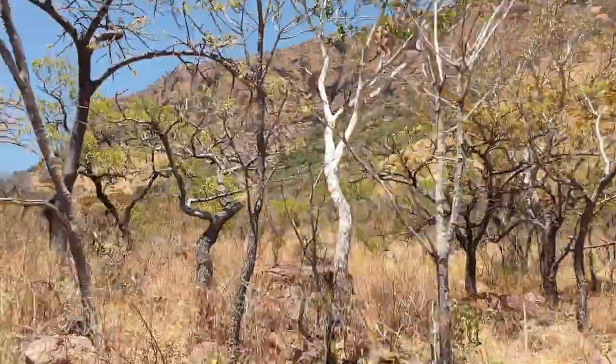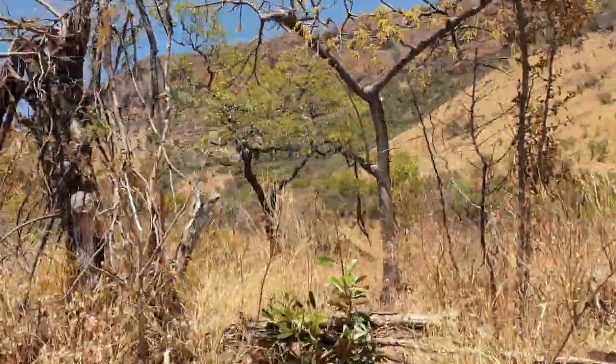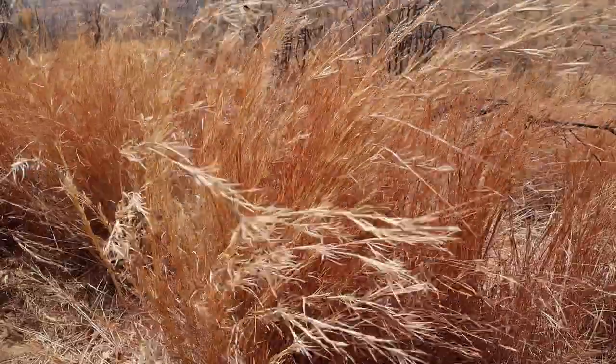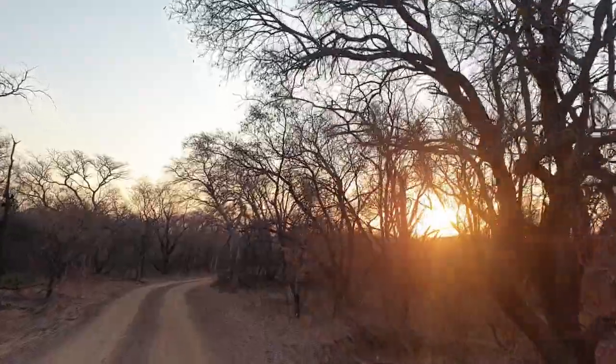The vegetation changes quite dramatically through the park. In the lower sections it's really warm and quite wooded, and as you climb up into the mountains it gets cooler and you get grasslands and the wind picks up as well. This for me was one of the really cool features of the Marakele National Park.